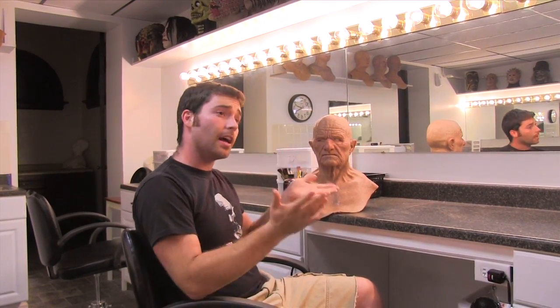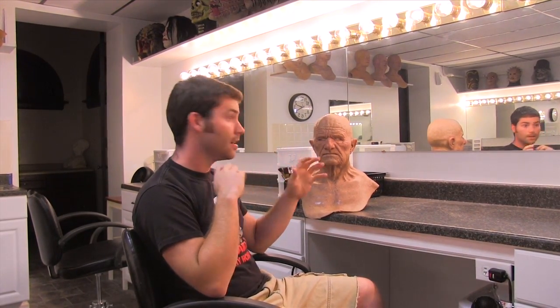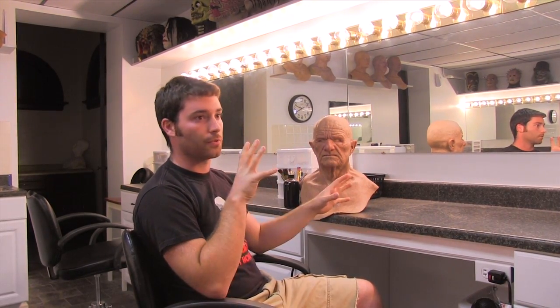And sufficient lighting too. In here we are jam-packed, as you can see, with lighting, just because you want to see the detail. You want to make sure that that actor, that monster, looks great from all angles.